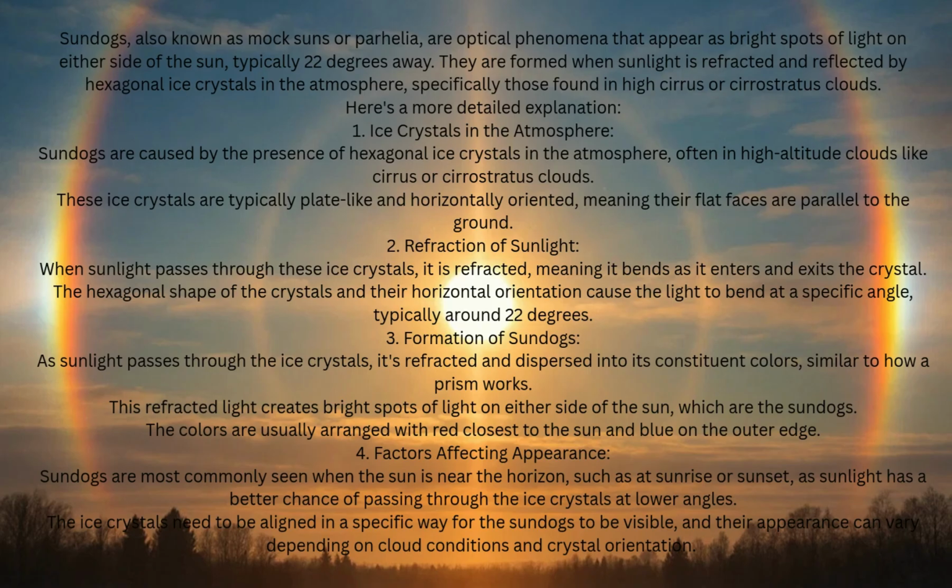3. Formation of sundogs. As sunlight passes through the ice crystals, it's refracted and dispersed into its constituent colors, similar to how a prism works. This refracted light creates bright spots of light on either side of the sun, which are the sundogs. The colors are usually arranged with red closest to the sun and blue on the outer edge.